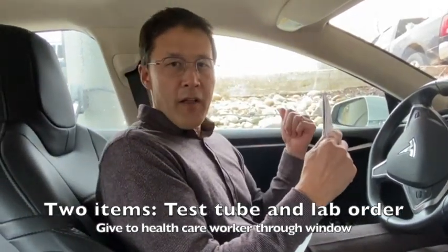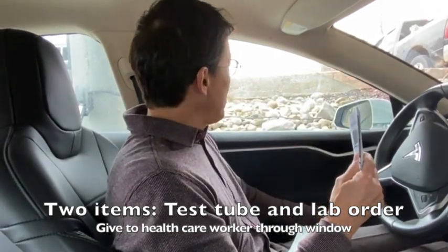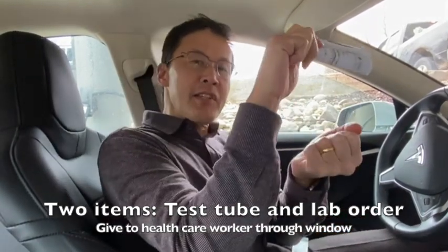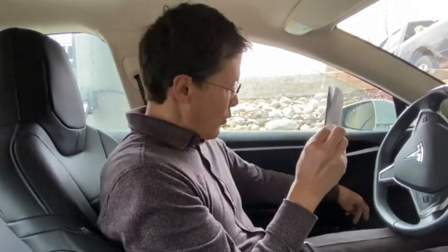The medical worker on the other side will say, roll your window down 3 inches. You roll your window down 3 inches. They're going to be holding a plastic bag right up against your window. You just put this right inside that plastic bag, drop it in there, and you're all set. You roll your window back up and move on to the checkout checkpoint. And that's pretty much it.